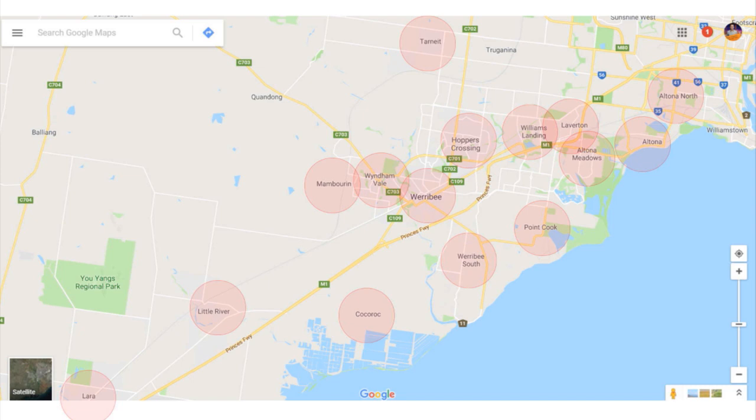Yeah, this is a really good technique that is often overlooked when you think back to that radius targeting. So in this case, if I was a business based in Werribee, what I might do is I might actually strategically target Williams Landing and Altona, which are along that highway, as opposed to Werribee South, which is a little bit off the main track. And that's because if it's easier for consumers to get to me or for me to get to them, you've got that double benefit.